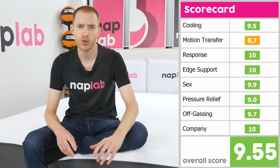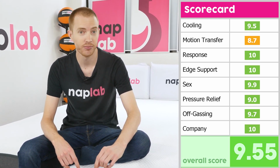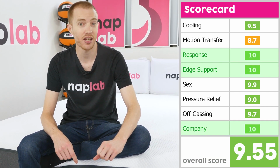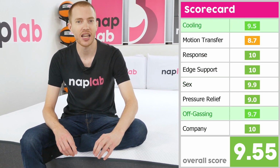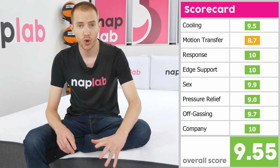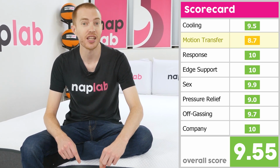Even with a couple of lower scoring categories, the CliMax achieved a score of 9.55 out of 10. Starting with the top scores, response time, edge support, and company all had perfect 10 out of 10s. Sex just barely trailed behind at a 9.9. Off-gassing and cooling stayed in the high 9s, while pressure relief managed to hang in there with a 9.0. The worst performing category on the Emma CliMax was motion transfer at an 8.7 out of 10.